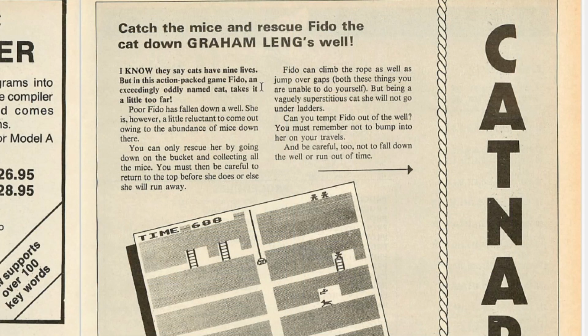The intro to this one says, I know they say cats have 9 lives, but in this action-packed game, Fido, an exceedingly oddly named cat, takes it a little too far. Poor Fido has fallen down a well. She is, however, a little reluctant to come out owing to the abundance of mice down there. You can only rescue her by going down on the bucket and collecting all the mice. You must then be careful to return to the top before she does, or else she'll run away.